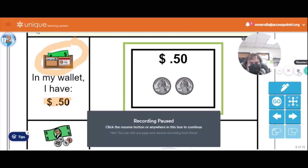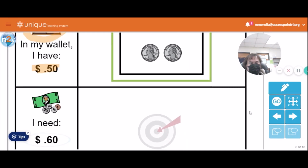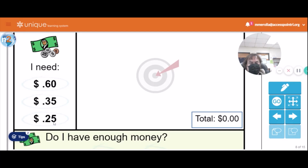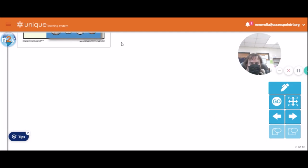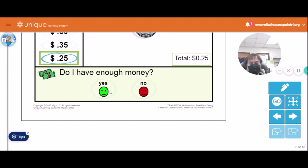Zoom in and see what that looks like. Okay, so 50 cents looks like that. 2/4. And what do we need to buy a candy cane? We need 25 cents, which is 1/4. So we need 1/4 to buy the candy cane, and we have 2/4, so we have 1/4 left over. All right. So, do we have enough money? Yes.